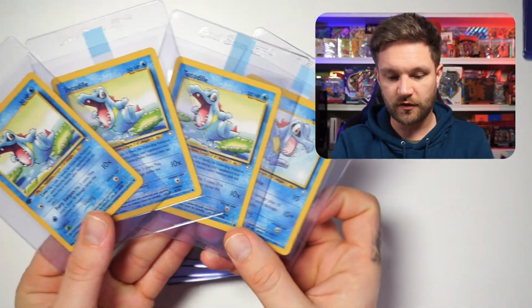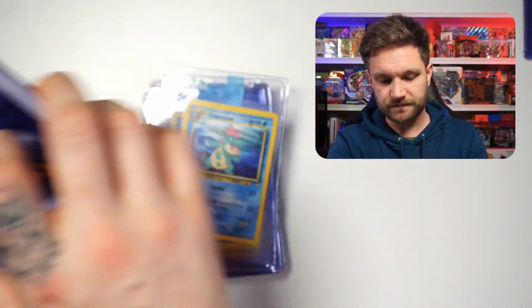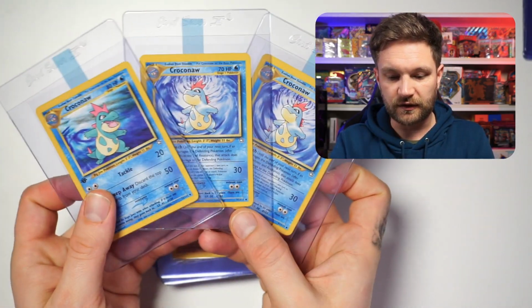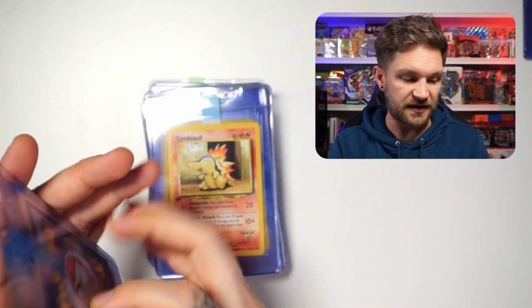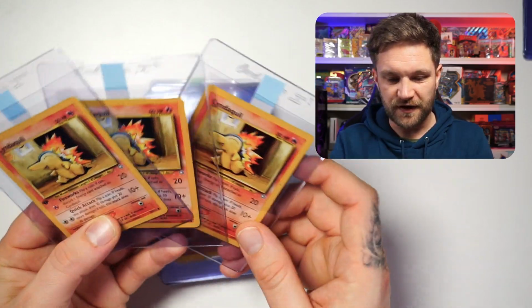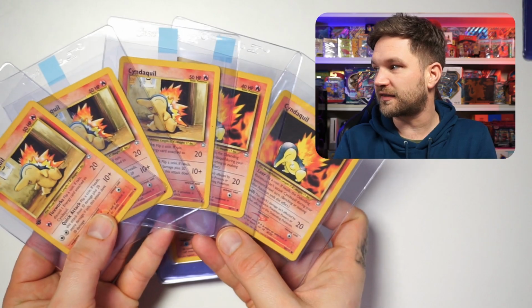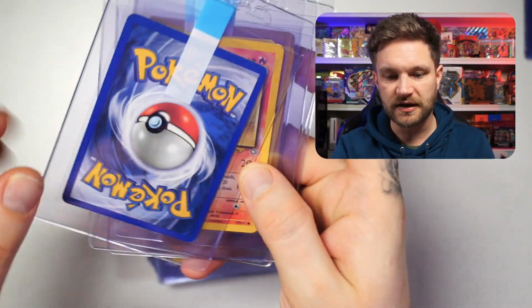Totodile, a few more of them up for grab. Again, all first editions. Then we have the Croconaw in the 2 different alternate artworks there as well. First editions. Then here they are, the Cyndaquils. Just a few. 3 of them. And what we got? 2 of the alternate arcs. Beautiful cards, aren't they? The first editions. And like how tidy these are.